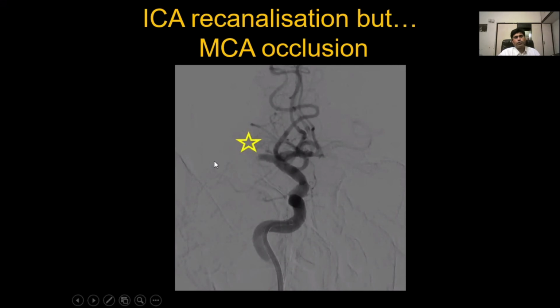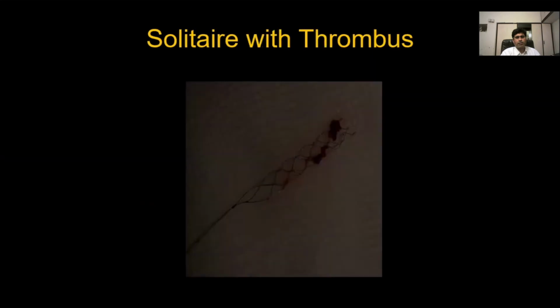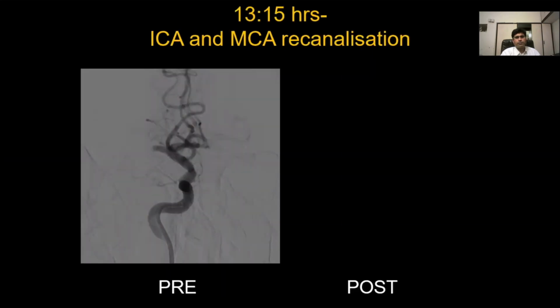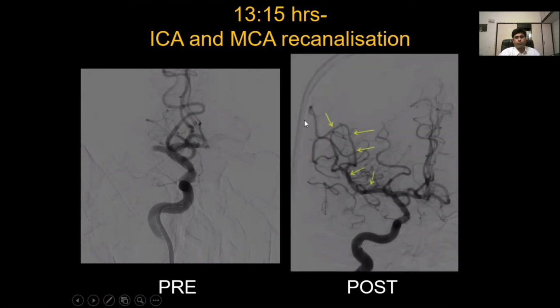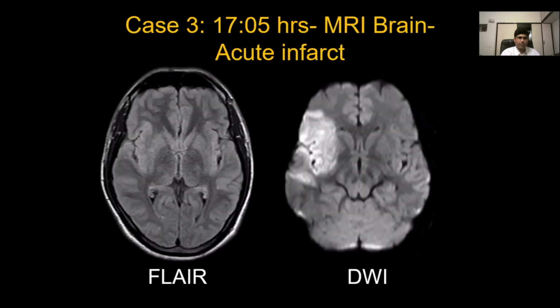Unfortunately, we are not able to get the MCA recanalization. So we again tried 2 passes of Solitaire and then got blocked. So you can see now, this is how the pre-procedure image looked like. Complete occlusion at the M1 junction of the right MCA. But see how it opened up beautifully after this multiple stent retrieval thrombectomy. Entire vessel is opened up, including the M4. Same patient with more time imaging showing continued recanalization.